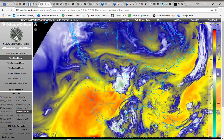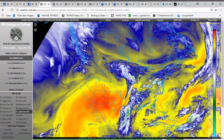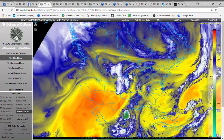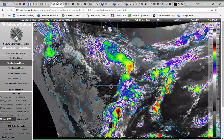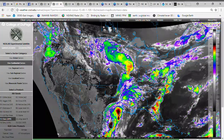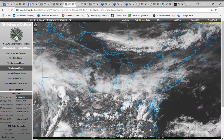Now we'll take a look at the lower level water vapor imagery for North America. This probably started last night. Yeah, right there's that storm bloomed up, and then poof, the whole eastern seaboard here blooms up. We're all probably dealing with some flash flooding. Here's the long wave infrared imagery. You just see it's cooking. Look at that there in Florida. Move right along. Cooking.